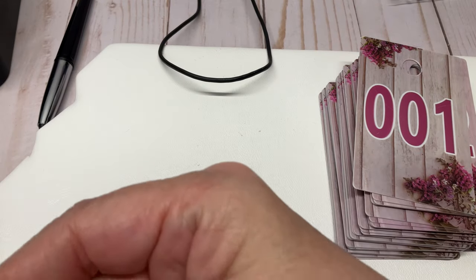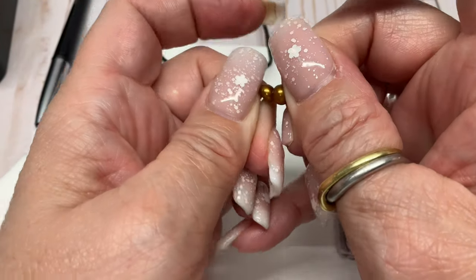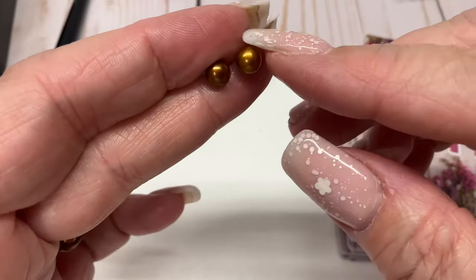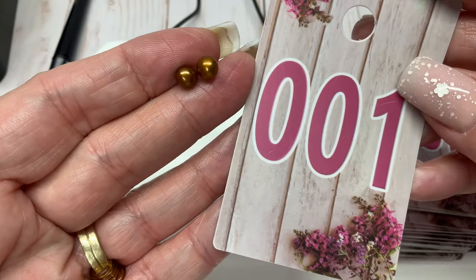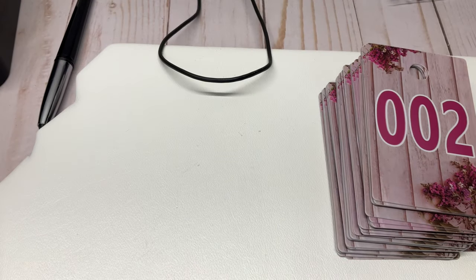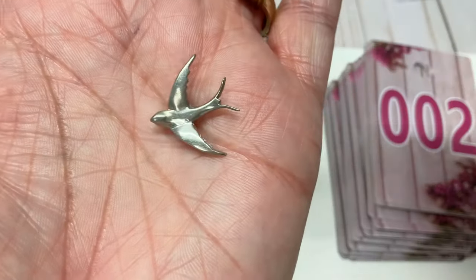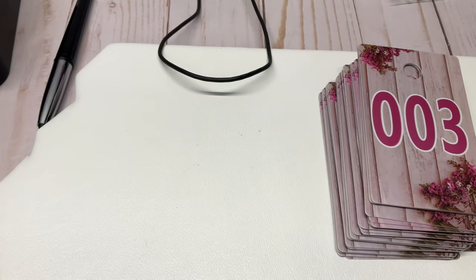We have these guys. I think these are faux. No, real. They were real. Okay, so we have a bronze color pearl stud, sterling silver posts. Let's go $10 on those. All right, we have a swallow, as in the bird, pendant. There you go. Let's go 12 on that.